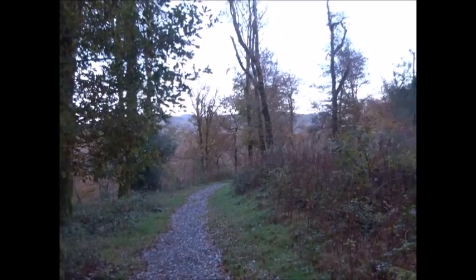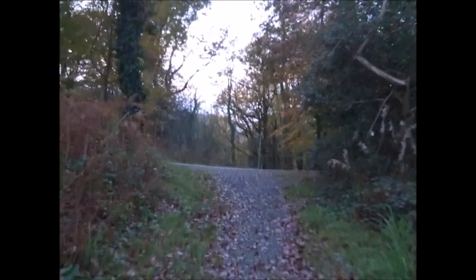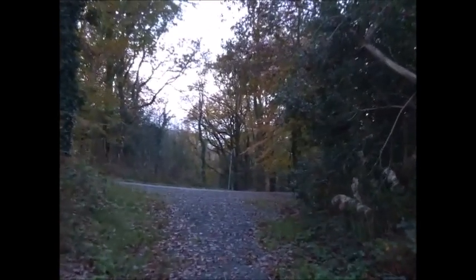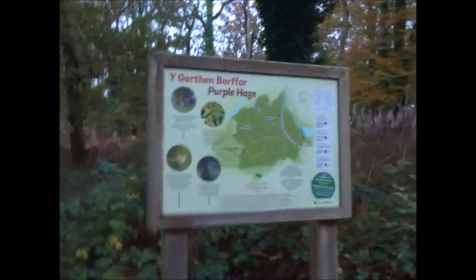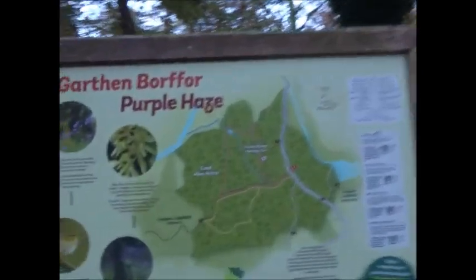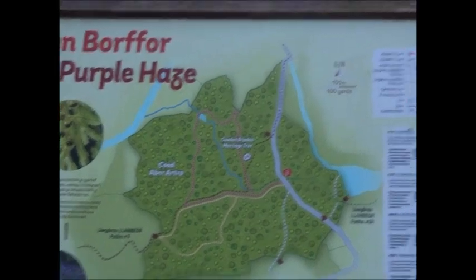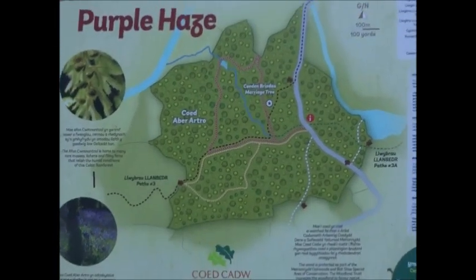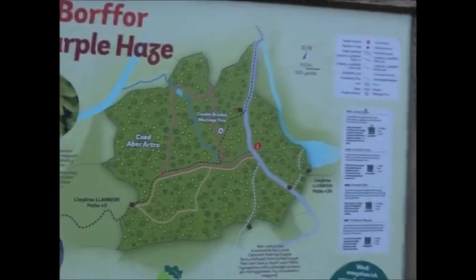Quite an enjoyable walk on the whole, in spite of the lack of sunshine. And so this is the end of this walk, and my car should be parked just outside this lane here. Okay, there's the map of the Coed Artro. Yeah, so that would have been an opportunity, as I say, for autumn colours, but no such luck today, I'm afraid.